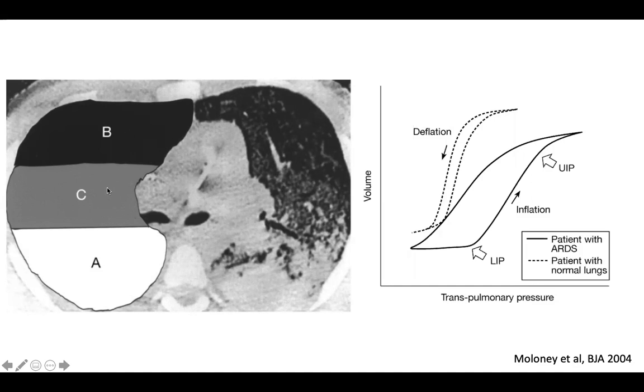The challenge is that these two portions require different types of ventilatory strategies. However, there's only one way we can ventilate these lungs, which is to ventilate the whole lung. We cannot individually ventilate portions of the lung, because you can only apply pressure, or PEEP, at the endotracheal tube. So this dotted line here represents the normal lung.